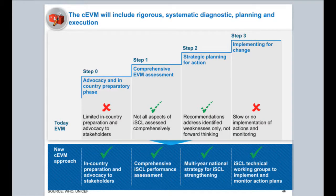So I'm going to go now to the comprehensive EVM. We come now with 4 steps of the EVM. And I tell you, the EVM today, we've done a lot of EVMs, we've done a lot of assessments, but sometimes we haven't done a great job in really advocating at the country level about the importance of the EVM. We haven't sometimes got the real buy-in of the Ministry of Health, of high-level people in the Ministry of Health, that the EVM is really a great opportunity to change, to identify bottlenecks and strengthen the system and go beyond just thinking about how it increases coverage, how you reduce your bottlenecks, and how you also strengthen child survival.